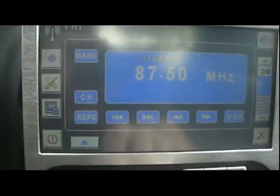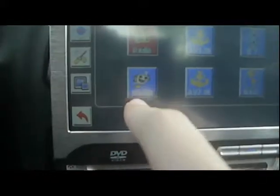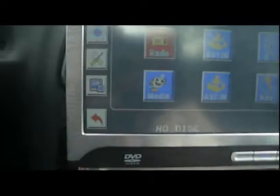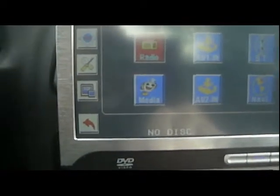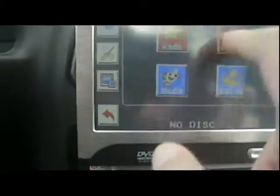Of course, it's got a radio, which I don't use. I think the radio is a piece of crap. If you pick media, then that's your DVD player / CD player. I think that works for the USB device too, if you want to hook up USB to it.